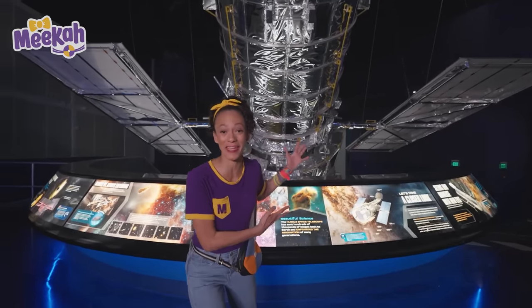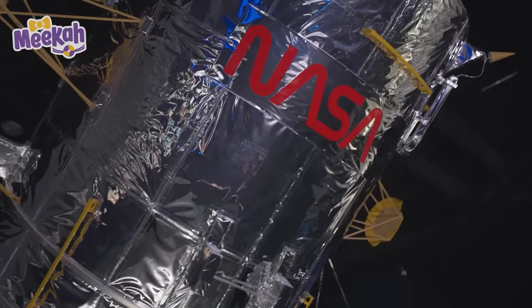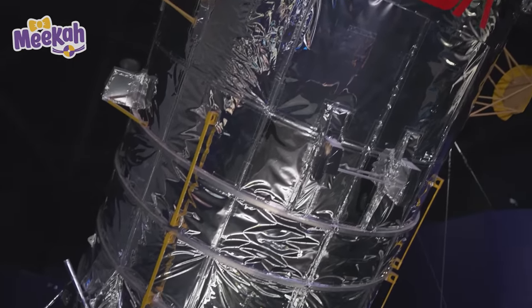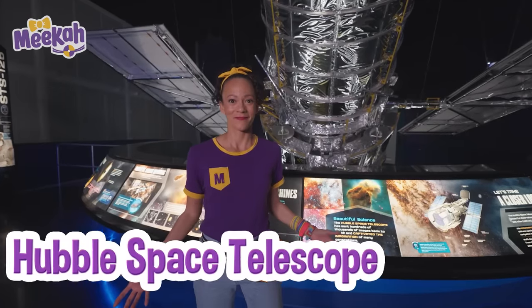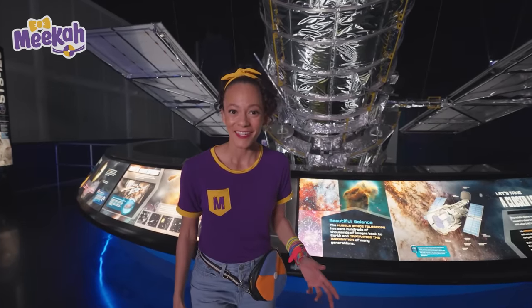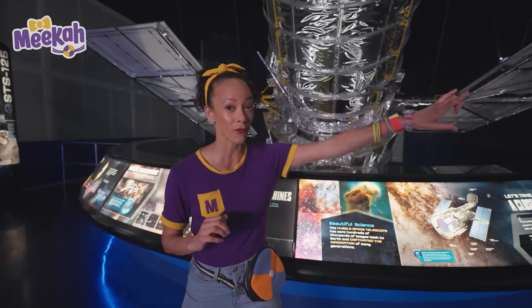Look how big this telescope is. Have you ever seen a telescope this big before? This is the Hubble Space Telescope. Do you know what a telescope is? It's a device that allows you to see things really far away.